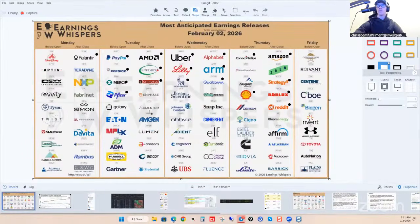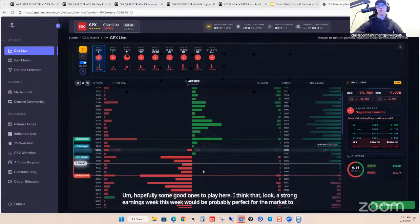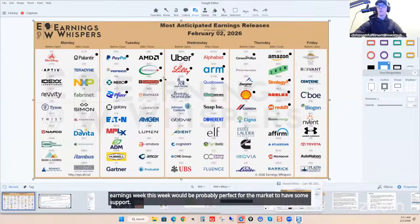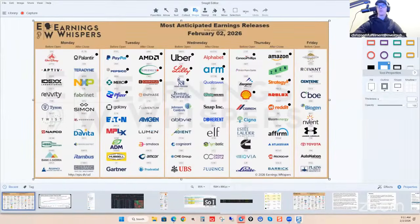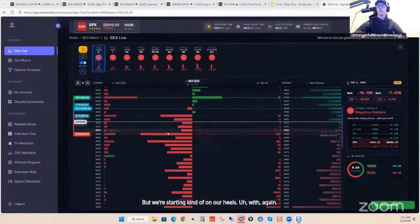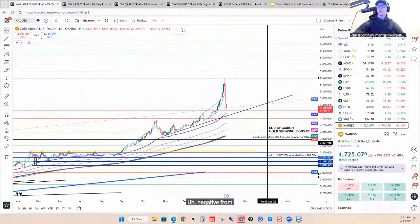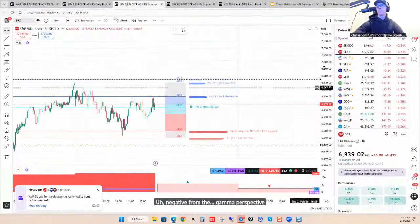So I'll be looking for some trades and opportunities on newsbreakers. Hopefully some good ones to play here. I think that, look, a strong earnings week this week would be probably perfect for the market to have some support. So I'm going to clear this up. But we're starting kind of on our heels with, again, flows looking relatively negative from the gamma perspective this morning.